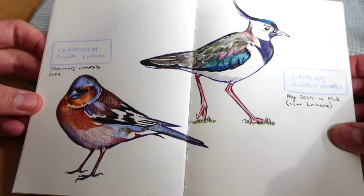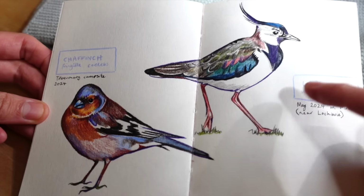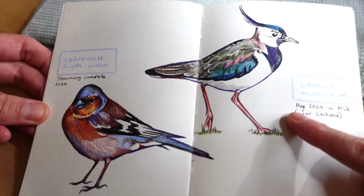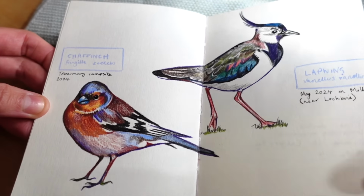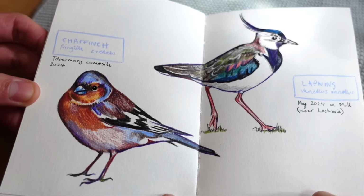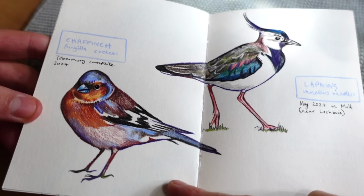And this is a spread about some birds that I've been appreciating. We saw our first lapwing. I've never seen one of those before. It was really gorgeous, kind of iridescent. And then I drew a chaffinch. They are gorgeous, and I love the colour combination of their feathers.